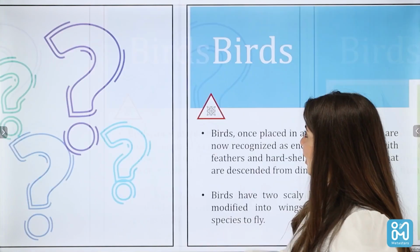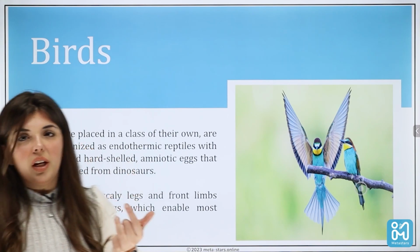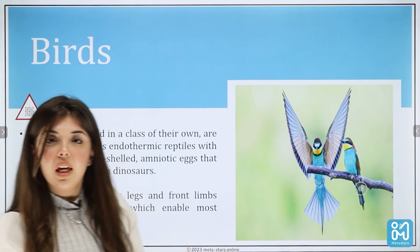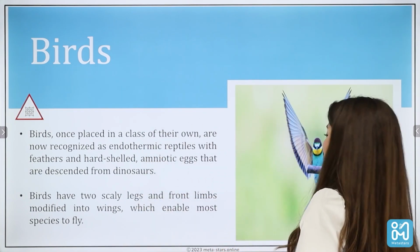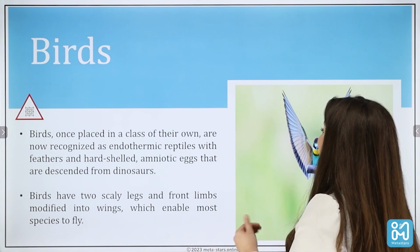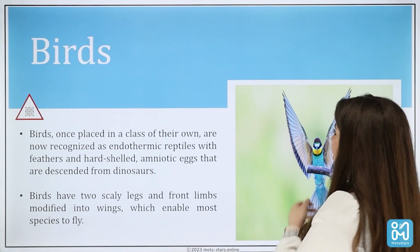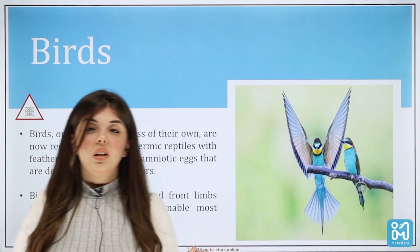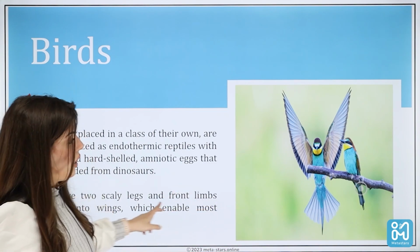So let's get back. Birds, for sure, are feathery, have a beak, and lay eggs. They are not mammals. They have a hard-shelled amniotic egg. They descended from the dinosaurs. Okay, what are they? They are the birds. So birds are the fourth group of the vertebrates that we have.